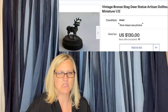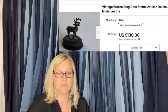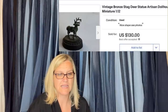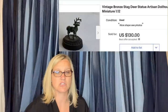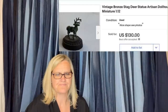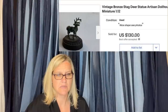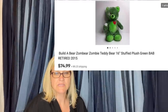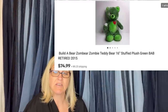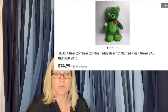Okay, miniatures, brass, bronze animals, major Bolo. This is a vintage bronze stag deer statue, artisan dollhouse miniature. So it's really small. You can see he's holding it in his hand in the picture. Sold for $130. He said he picked it up in a box of miniatures. Bought this at a Goodwill for $2.99, took a best offer of $75 plus shipping. I could have held out for more. These have sold for around $100.